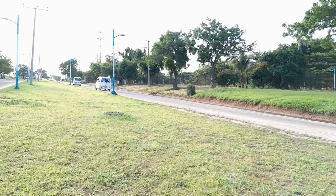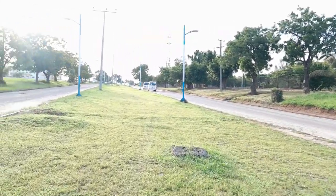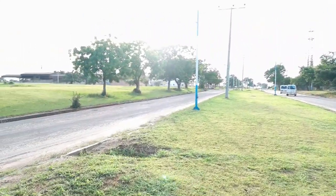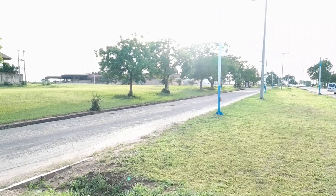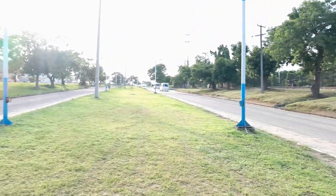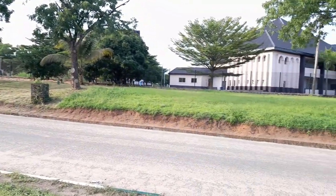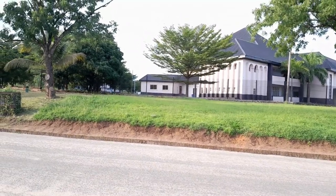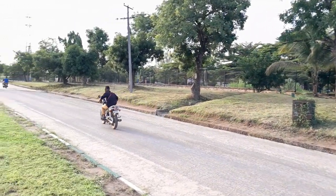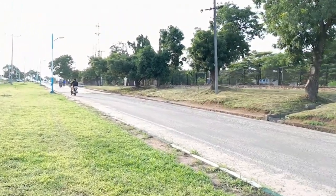So guys, this is the bank row. Up there you can find as many banks as you can. So if you come to FUTO looking for where you can deposit your money or withdraw your money, this is the bank inside the Senate building. Like close to the Senate building, not beside. So close to the Senate building, that's where you find different types of bank.